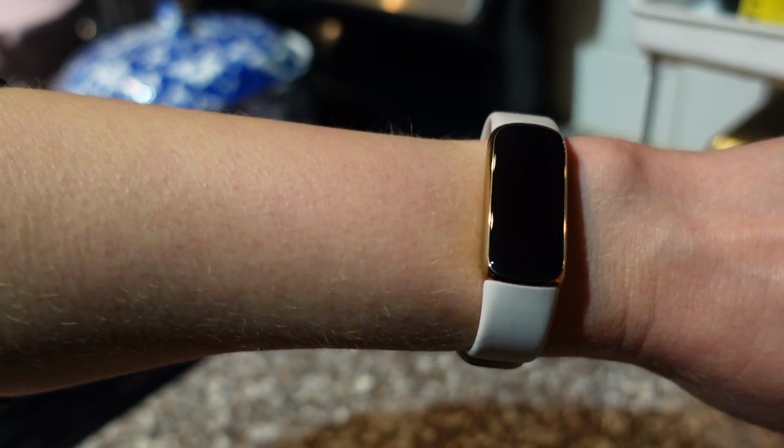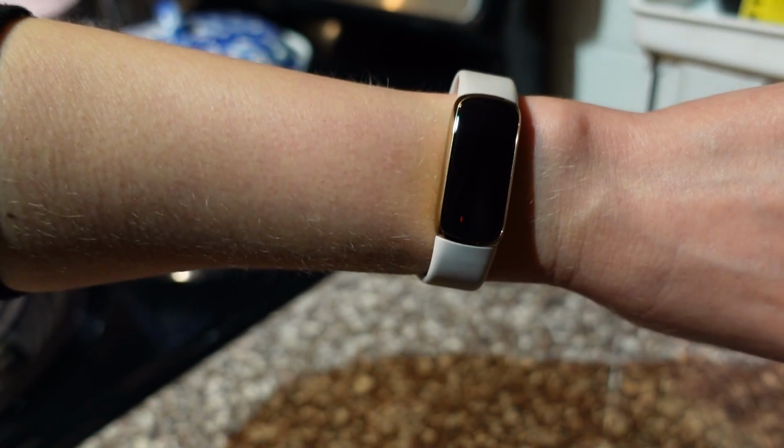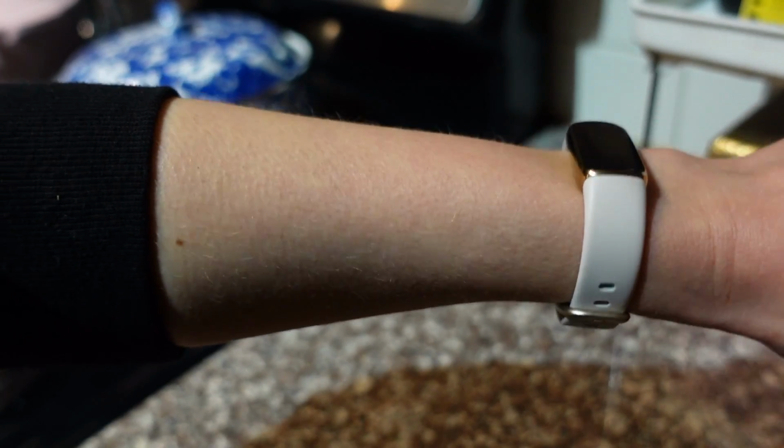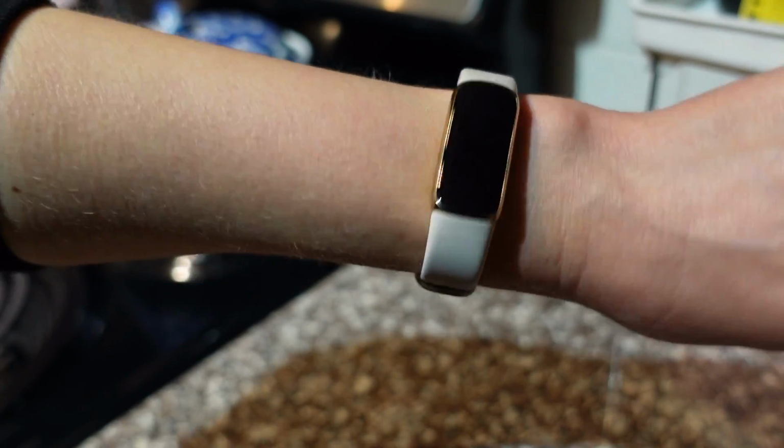Sad, because I really loved that thing and they've discontinued it on Amazon. Maybe for that reason, honestly. Anyways, so I ordered this Fitbit Luxe. I have to say, I like the way it looks better than the Lintelec.